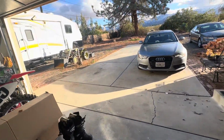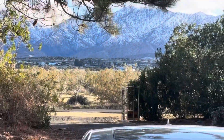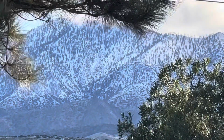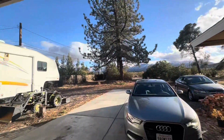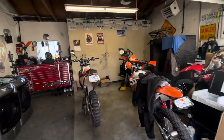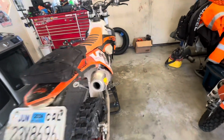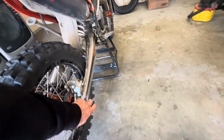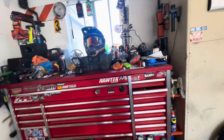But yeah, it's pretty breezy outside. We got snow in the foothills. The wind's supposed to be dying down, which is why I came out, because I'm allergic to rain or wind. Not really. I don't like rain or wind. I hate wind.